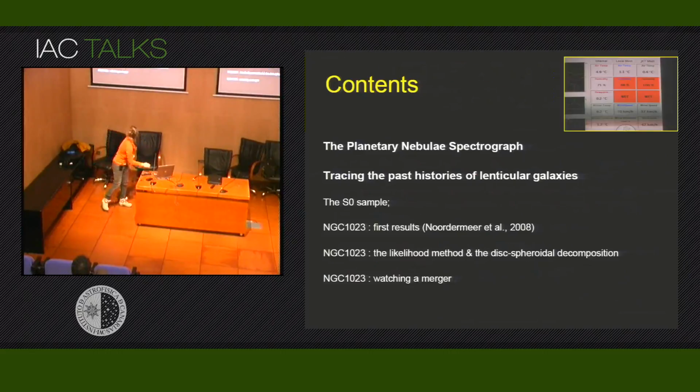I will first introduce the instrument that we are using, the Planetary Nebula Spectrograph, and then I will go through the main subject of my thesis, exactly the sample of S0 galaxies that we have selected in order to study their evolutionary history depending on the environment. And then the first result we had on 1023 that was kind of particular with respect to what we thought, and so the new method we apply to this data. And finally, we'll try to convince you that what we are seeing is a merger of two galaxies.